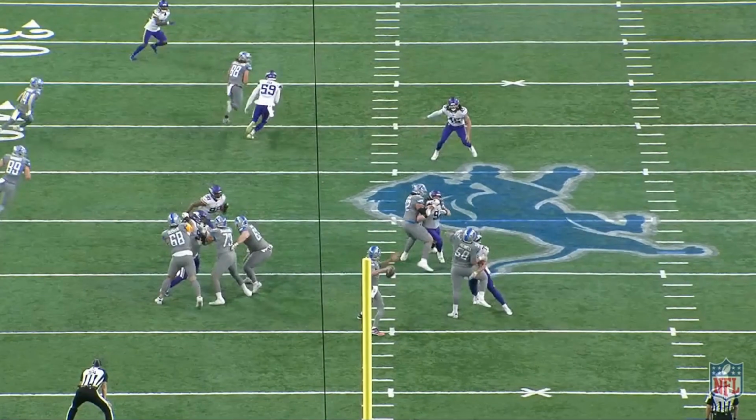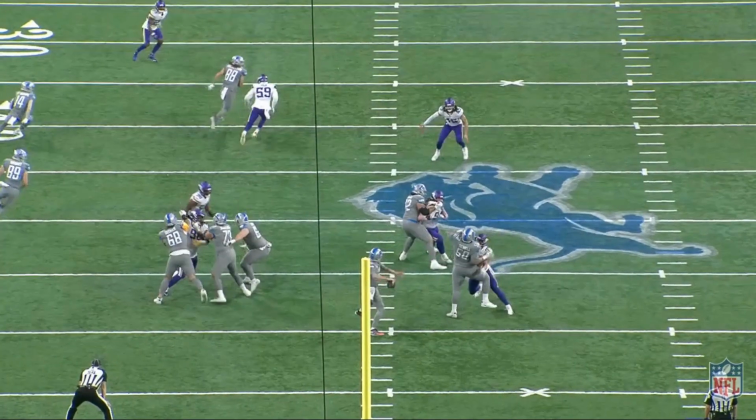But right there, you let that thing go. When do you let it go? Right there, that's a great decision. If you didn't like that, okay, so 59 is carrying the vertical of 88. Watch 14 on the left come across in the end.